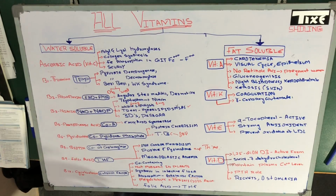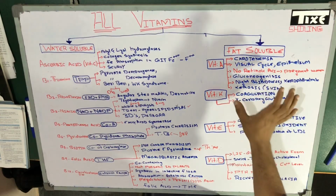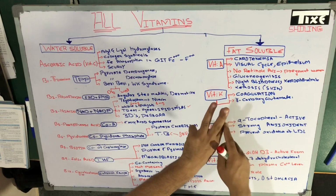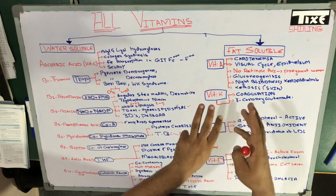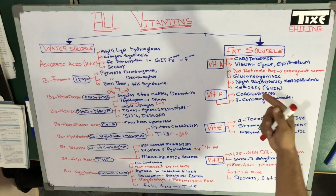Vitamin A is also called retinol, which I haven't mentioned. You can name vitamin A with three names: retinol, retinoic acid, which I made a lecture on that you can check, and retinal. And again we also call it beta carotene.